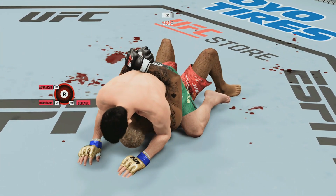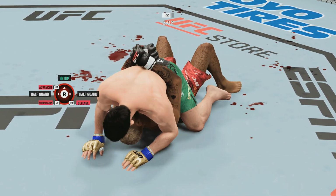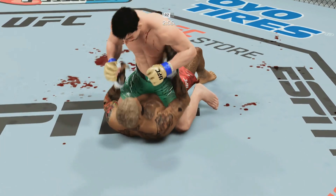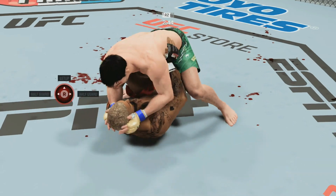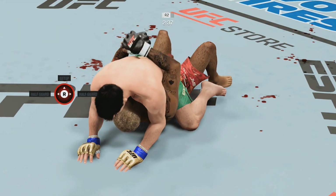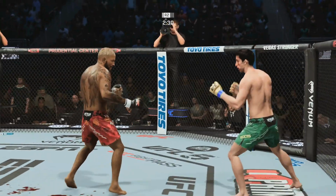Win the scramble. Win the scramble. Oh, good ground and pound here. Another ground and pound strike gets home. Moving his head on the ground here, avoiding a lot of these big shots. Oh, huge pop in the crowd as the fighters get back up to their feet.